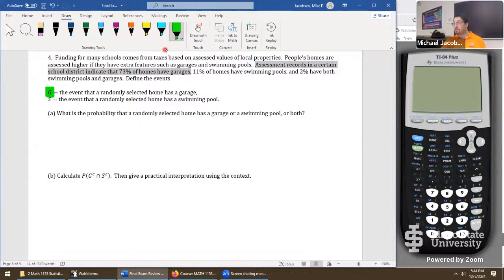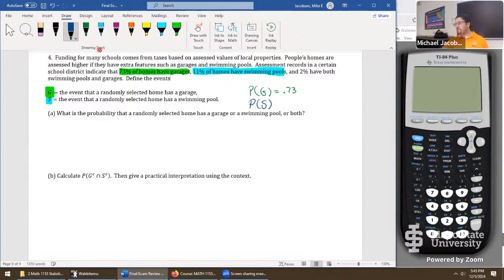This is a good point to start color coding things and writing down some expressions. So from right here, let's write down probability of G, having a garage, is 0.73 for the 73% chance. Right over here, it says 11% have swimming pools. Let's see, we're using S for the event of swimming pools. So probability of S. In context, if S gets indicated like this, S is not the sample space. It's just referring to some other event. S for swimming pool made sense.